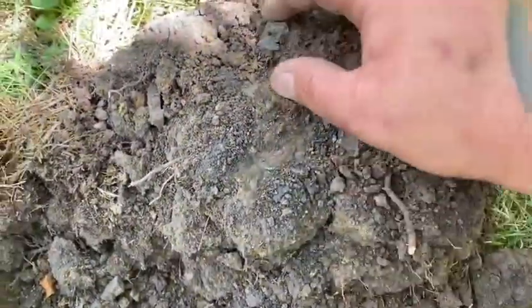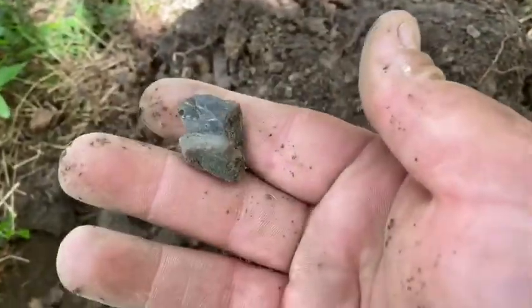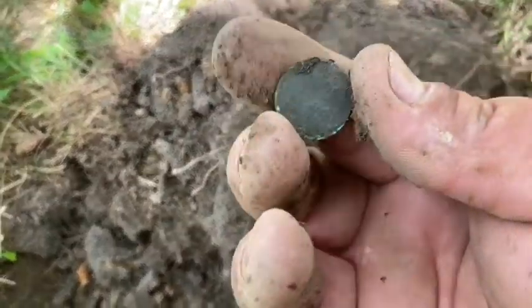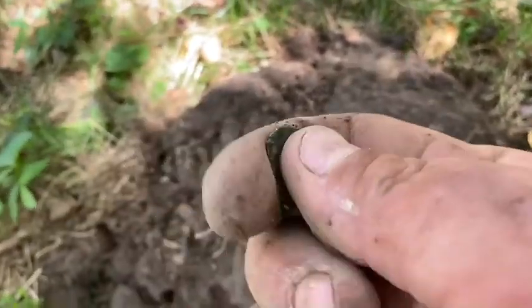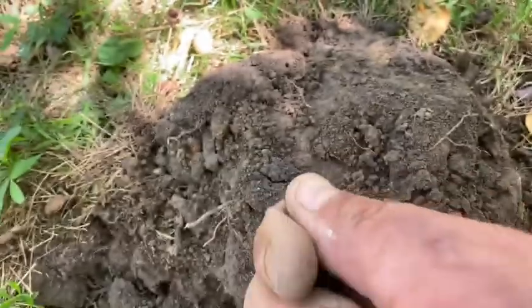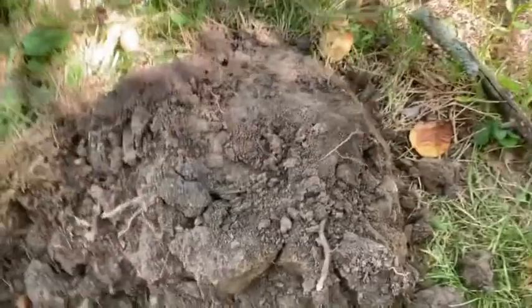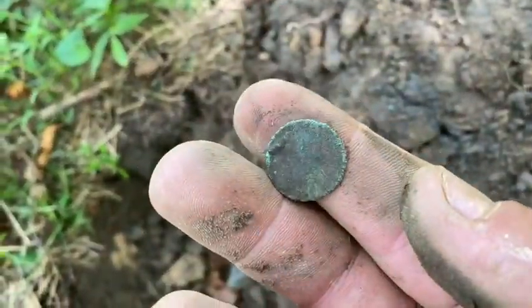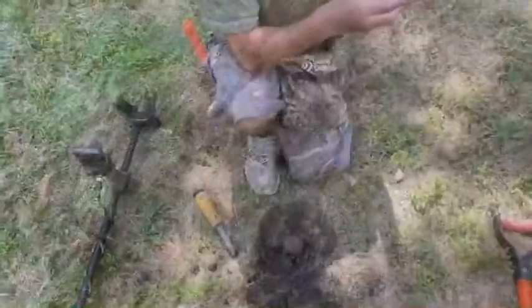All right, we're on it. I think I might have an Indian here, and there's a cool piece of old green glass in the hole. I think that's slag. Yep, that's an Indian, I believe. An Indian or a wheat. That's a wheat, my bad. It's an early one, real green. Let's see if we can get you a date here. It's too rough. We'll clean her up for the wrap-up.